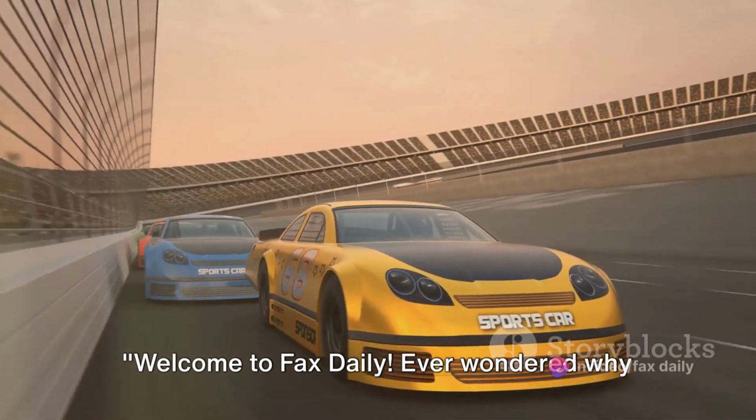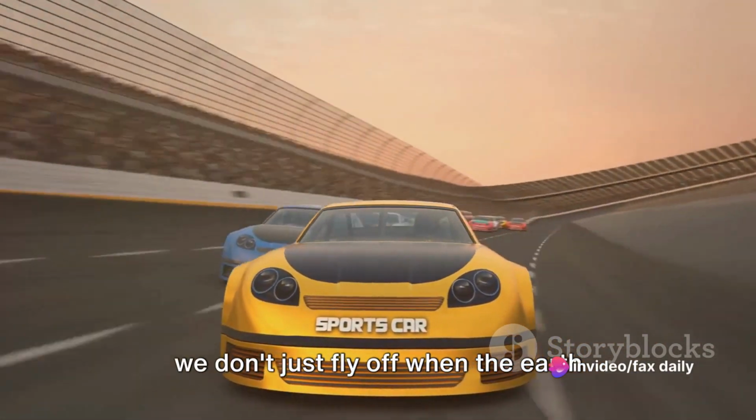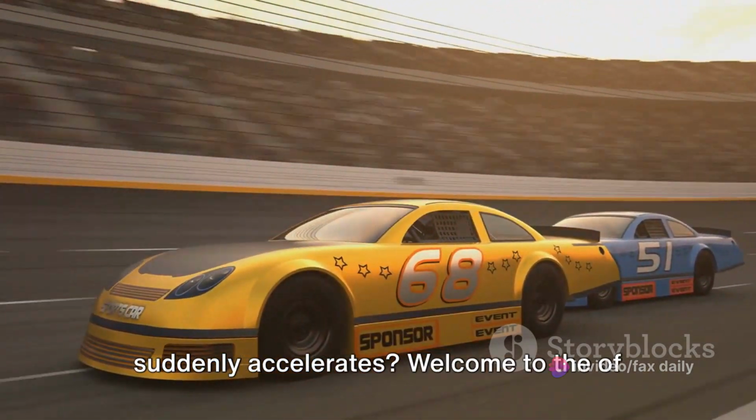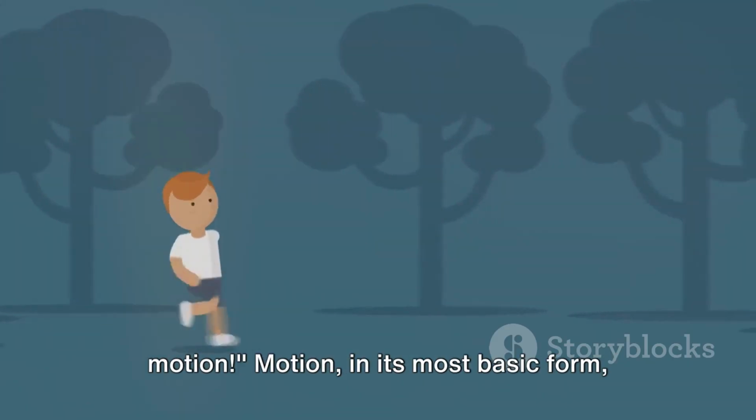Welcome to Facts Daily. Ever wondered why we don't just fly off when the Earth spins? Or why we feel a pull when the car suddenly accelerates? Welcome to the world of motion.